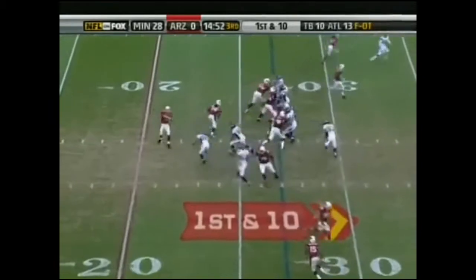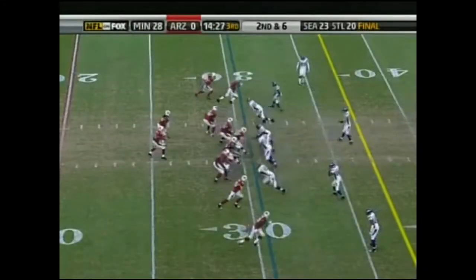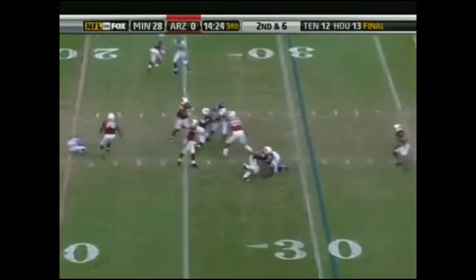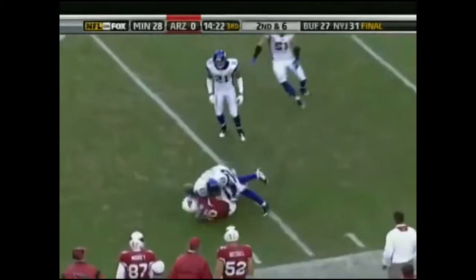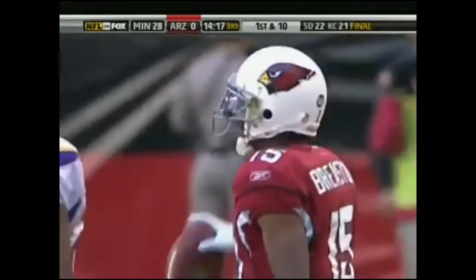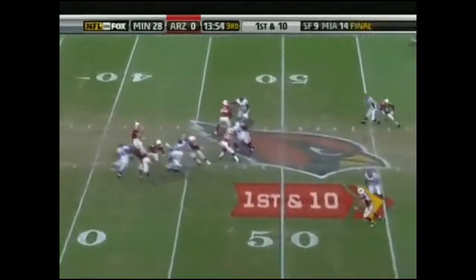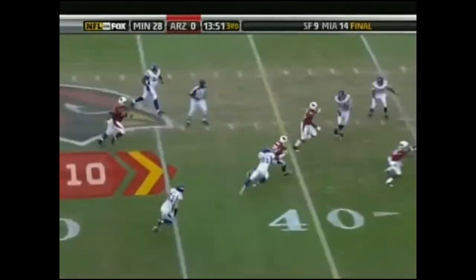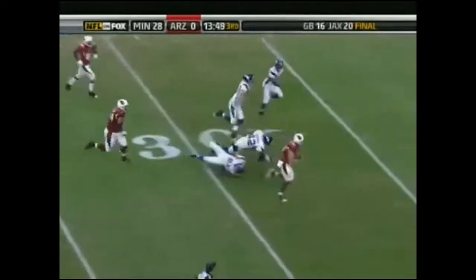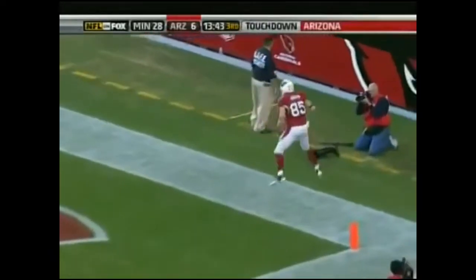Starts the second half in the shotgun, and a quick throw to Breston out to the 30, maybe 31, brought down by Madieu Williams. Warner throws, has Breston open at midfield. 19 yards and a first down for the blitz. Heck, he might have even gone all the way. Here's another blitz. This one is caught by Urban. Nice move. Still going. Jeremy Urban. Good start to the half for Arizona.